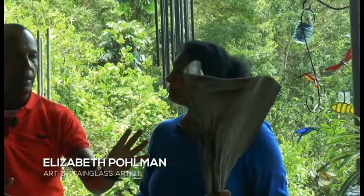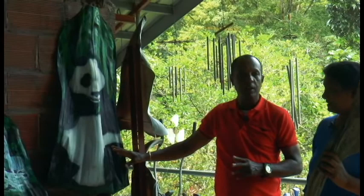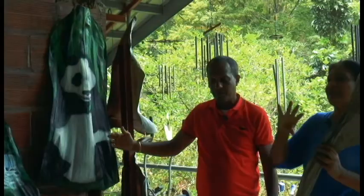Now, this here, this panda here. This is a different palm, a finished product. That is what is called the squirrel tail palm. Why the squirrel tail? I don't know, it's the nature of the palm. It has these fronds like a tail. The palm frond looks like a squirrel tail.